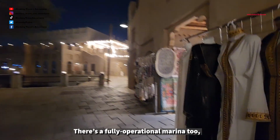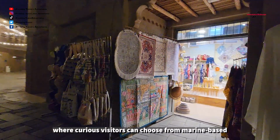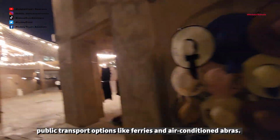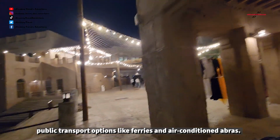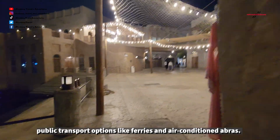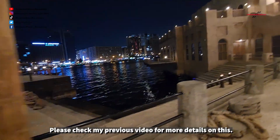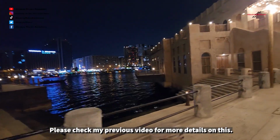There's a fully operational marina too, where curious visitors can choose from marine-based public transport options like ferries and air-conditioned abras. Please check my previous videos for more details on this.